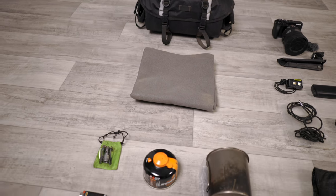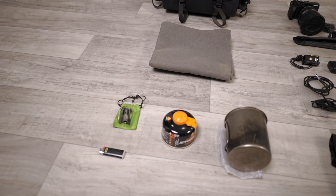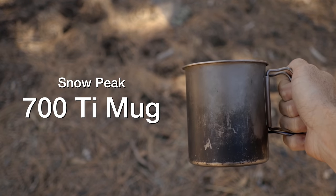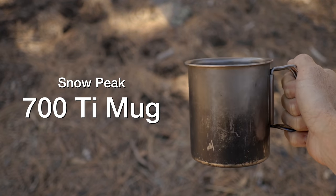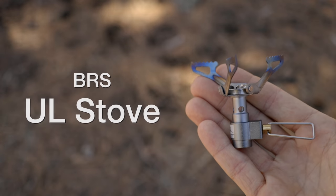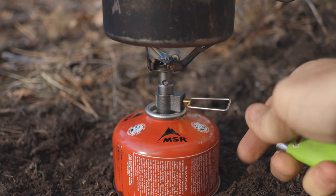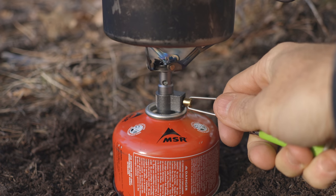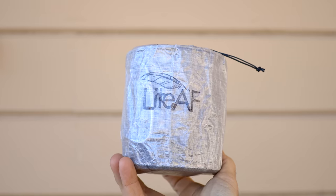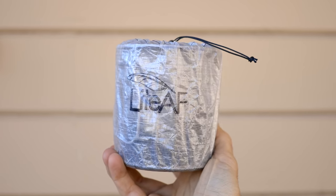The next thing that I keep up there is my cook system. So just like my backpacking gear, I have my Snowpeak Titanium 700 mug. I have a little can of fuel, my BRS stove, still the same stove that I've been kicking for all these years, and a Bic mini lighter. And all that stuff goes into a small DCF stuff sack just to keep it all together.